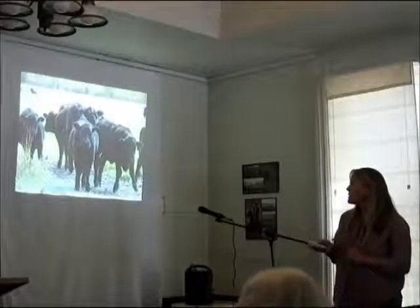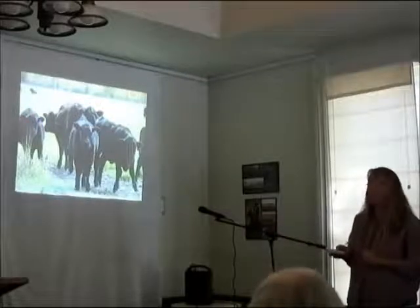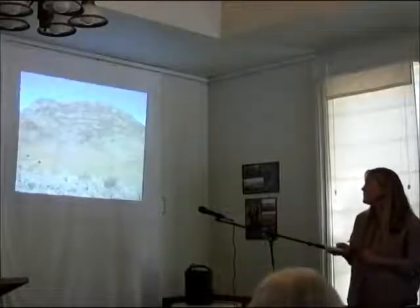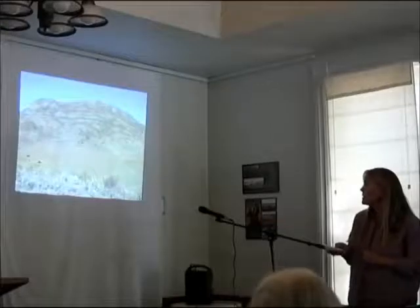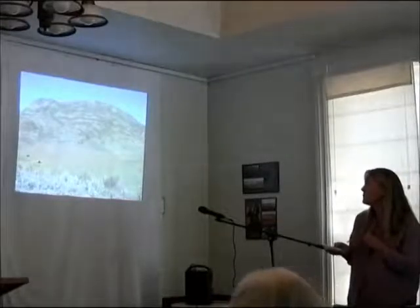These are the little calves. This is about the size of them when they start to get weaned. This is our summer pasture that now it's fall and bringing them off.